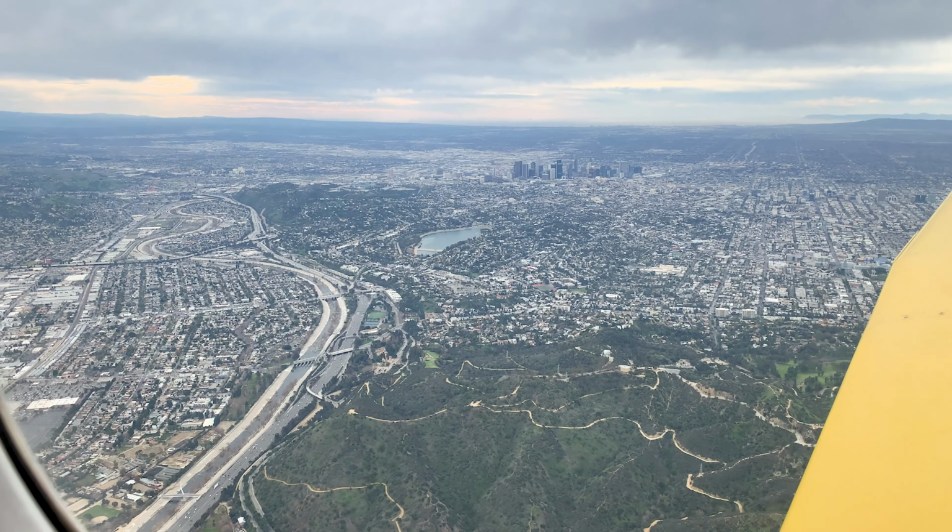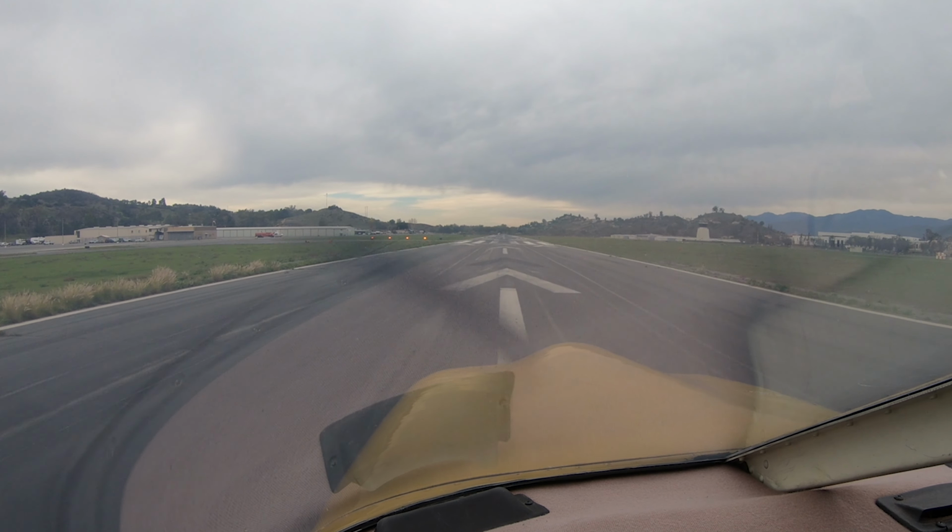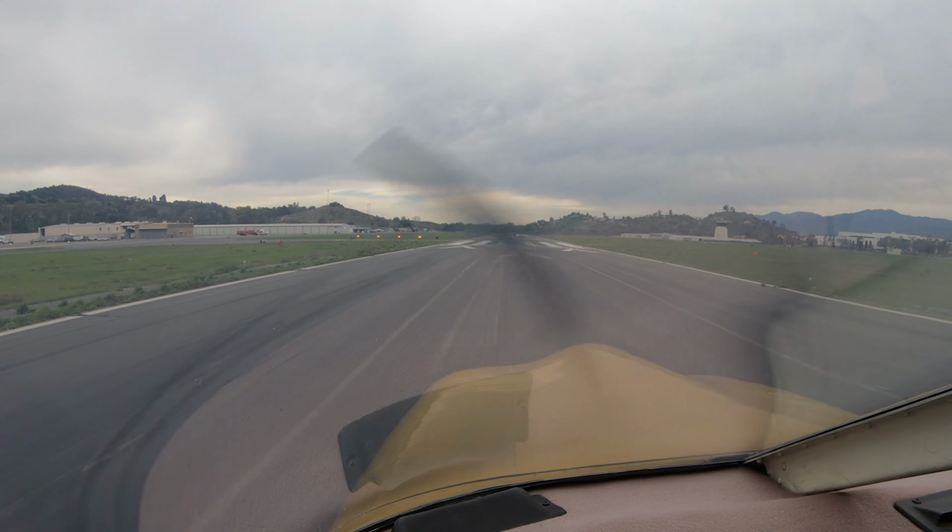Brackett Tower, Cherokee 130 Juliet Mike, ready 26 left for departure. Cherokee 130 Juliet Mike, Brackett Tower, runway 26 left, clear for takeoff. Clear for takeoff, 26 left, 130 Juliet Mike. Okay, full power. Engine gauges are all in the green. Airspeed is live, and we're at 40.